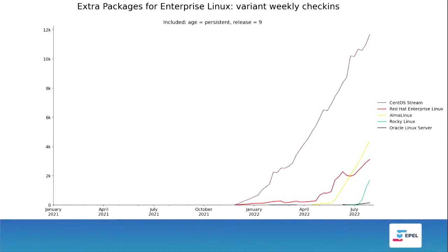I'm going to turn it over to you for these ones. Sure. These are a little bit different charts. They're still created from the same set of tools that Matthew Miller worked on for Fedora. I mentioned CentOS Stream 9 launching last year. You can see where that started off. One of the big takeaways here is that launching early is better. The longer you're around, you get more adoption.